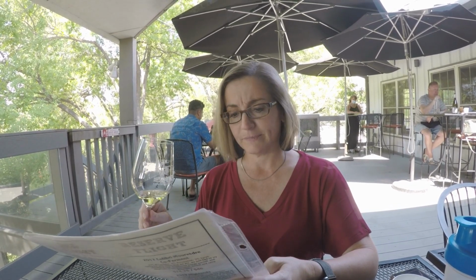A little swirl. I smell just a little bit of sweetness, a little fruit. Yep, definitely a little more fruit. A little bit of apricot, I think, which can be typical when you do a Sauvignon Blanc, something like that. Yep, that's about all I'm getting right now.